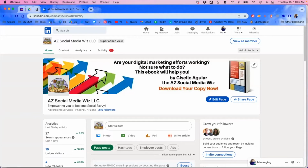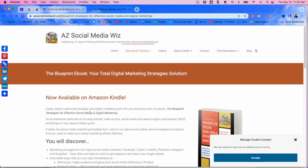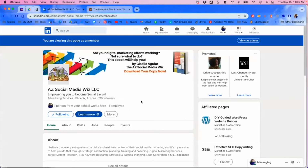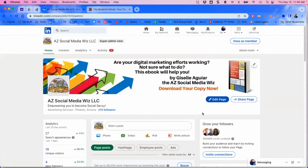Back to your banner on the page, I noticed it says download your copy now. Can you make that banner a link to the place where they would download it? No, unfortunately, no. That's why I have learn more. It goes to the page where the download is, so there's more information. Unfortunately, they don't have the choices. Download now would be really good.